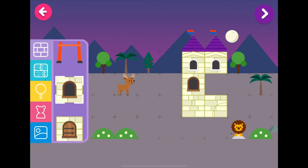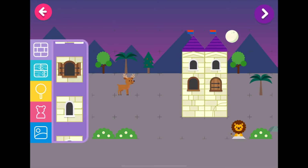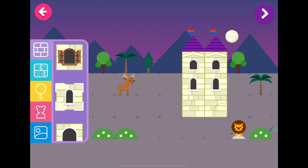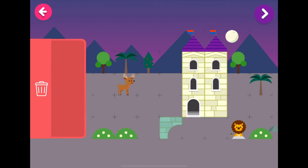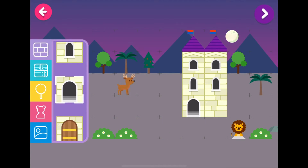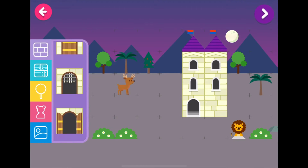You are so creative. Or you could make it a closed window. Or an open window with shutters. Or a tall, skinny window. Ooh, that looks pretty cool, doesn't it? But we need a doorway, don't we? There we go. How about that? That's pretty awesome. I like it.